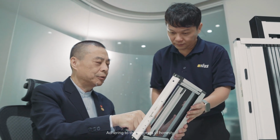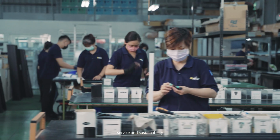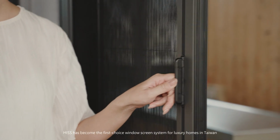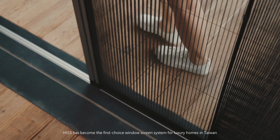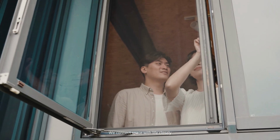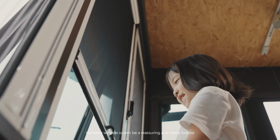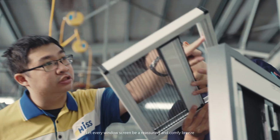Adhering to the concepts of honesty, innovation, service, and sustainability, HISS has become the first choice window screen system for luxury homes in Taiwan. We connect space with life closely. Let every window screen be a reassuring and comfy breeze.